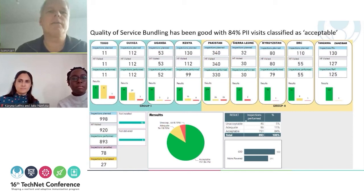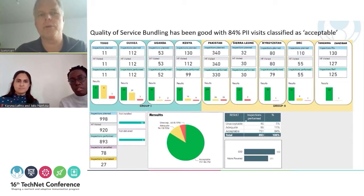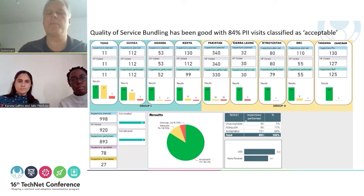And the findings in this regard shows that more than 80% of the sites have been serviced in what we call an acceptable way, which is the highest ranking that we can receive here, which is pretty good, we would say. At the same time, there is a small subsection that we categorize as adequate, where there is some room for improvement, and then an even smaller subset that is categorized as unacceptable, where manufacturers need to go out and make adjustments to the installation as it's coming here.